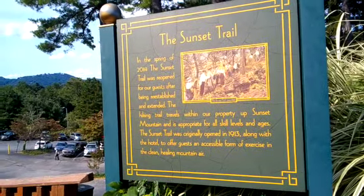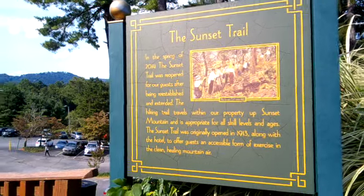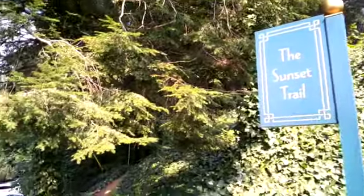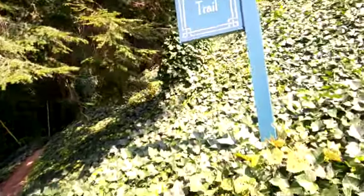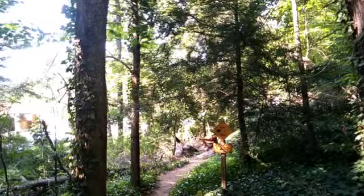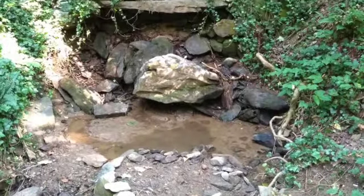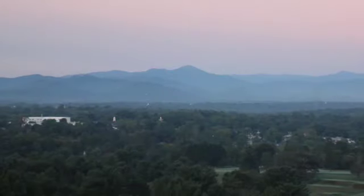Of course, it wouldn't be complete to go to the mountains without a hike on a trail. They have the Sunset Trail on the property, which is a nice little nature walk. It's nothing too strenuous or too long, but it is an enjoyable little walk. And you can see some wildlife while you're on the trail, so you do have to be careful. There are some interesting creeks and brooks and this old dam structure, so it's pretty neat, and you do get a marvelous view of the Smoky Mountains.